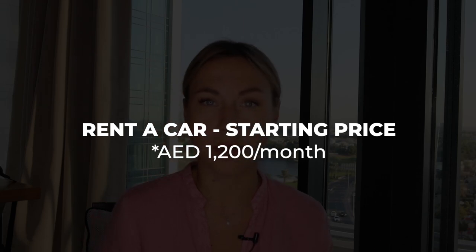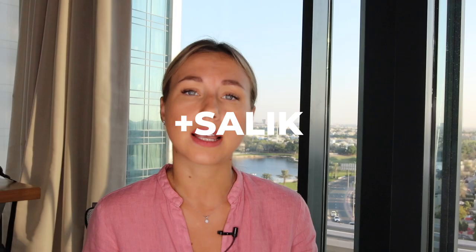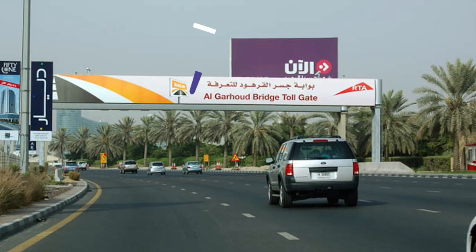If you get a driving license in Dubai, you can rent or buy a car. If you're gonna rent a car, the prices start from 1.2 thousand dirhams per month. In addition to that, you would need to pay for petrol, which is quite cheap in Dubai, and for Salik. Salik is something that you pay when you cross certain areas in Dubai, like a toll gate, and you will pay 4 dirhams every time you cross that area.